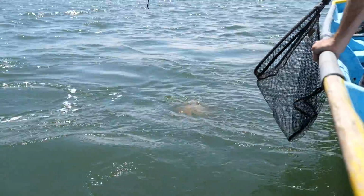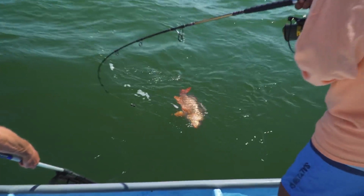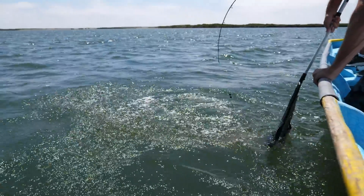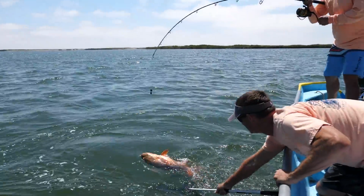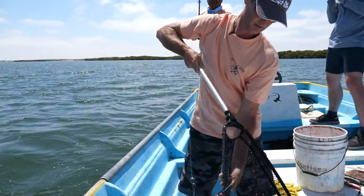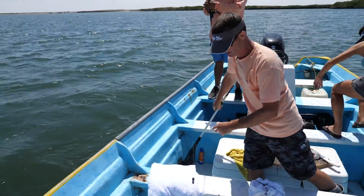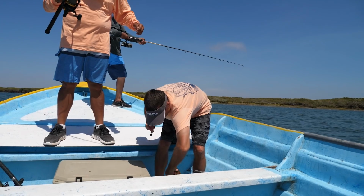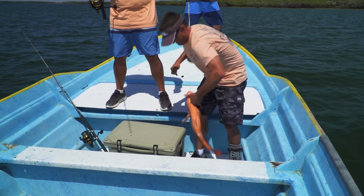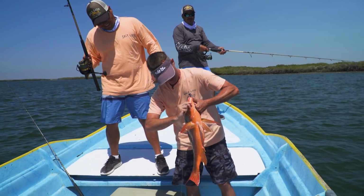Here we go. Whoop, whoop, whoa. Slick. Wow. Look here, guys. Look at the size of that fish. Seemed like there was a very steady bite on the bottom. Oh my gosh, Felipe, what a monster. Goodness. Wow, there he is. Huge Colorado snapper.